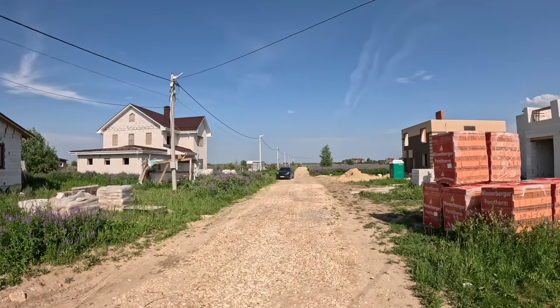Can you afford a house like this? Would you like to build a house in Russia? It's very difficult to move to Russia and to build a house here. But if you have people that can help you to do it, then everything is possible.